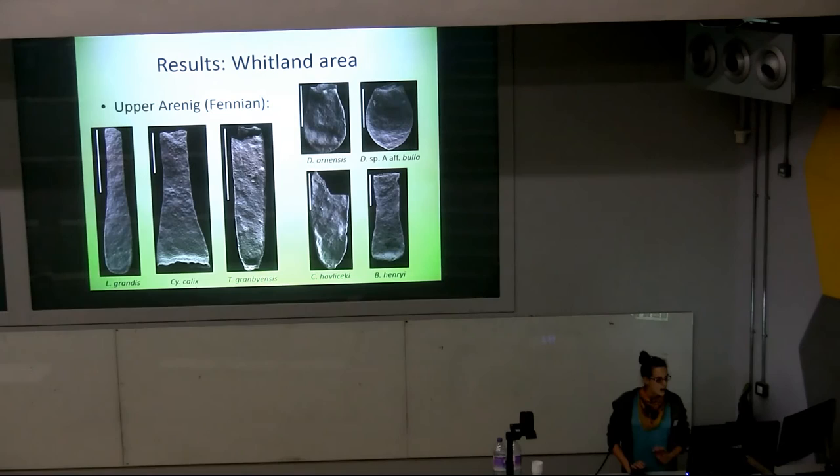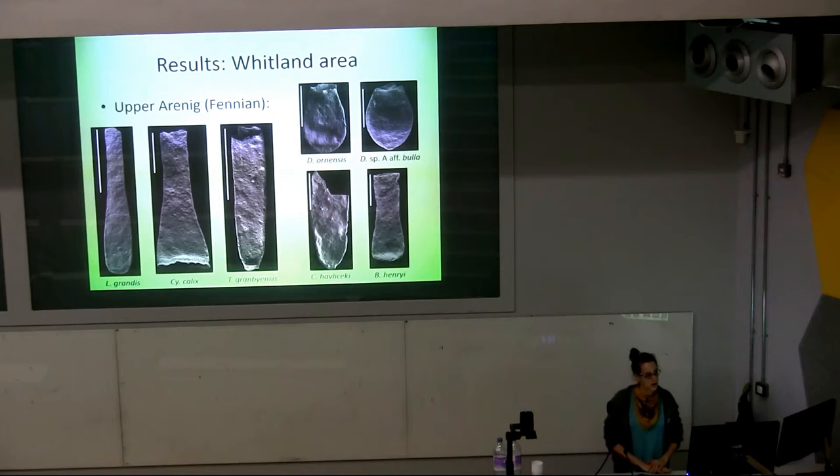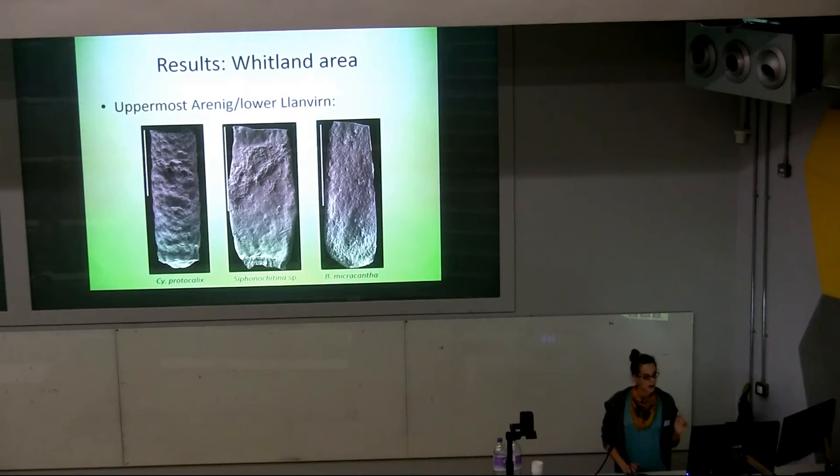So here again, there is a quite diverse assemblage, well preserved as well. Here you can see, this is 200 microns, so these specimens are quite a bit bigger. This is 100 microns, so it is more diverse than the Carmarthen area. And this is the uppermost Arenig with the boundary with the lower Llanvirn. So it is a bit less diverse, but still huge specimens.